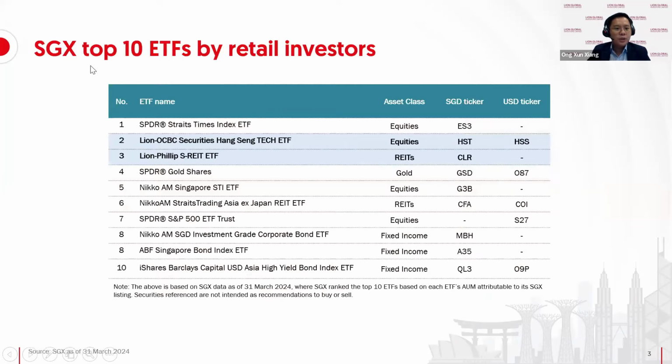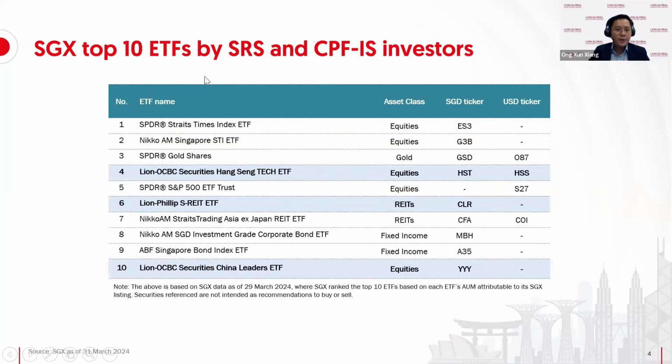And if you notice, among the top 10 ETFs held by retail investors, our ETFs sit within the top 10 held by retail investors like you and myself. And if we zoom into the segment of SRS investors, we'll notice that our ETFs are also within the top 10 ETFs held by this specific segment of SRS investors.